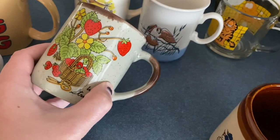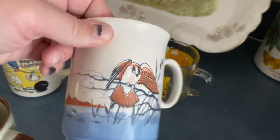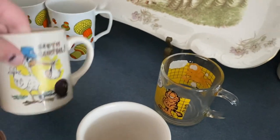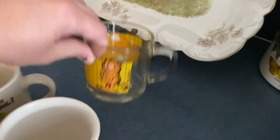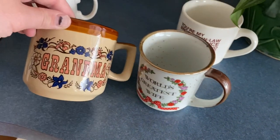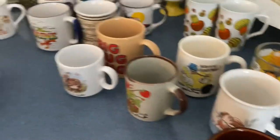Strawberries are super cute. This guy is made in England. It's kind of like a cool seabird. This one's pretty funny. It says birth control. I liked that one. I've had that one for a while. Finally letting it go. One of the vintage Garfield mugs. And then finally over here I have a grandma mug, and then I have this funny one, world's greatest wife. So yeah, so that is that.